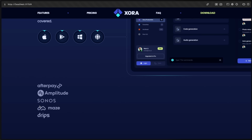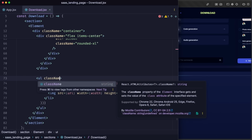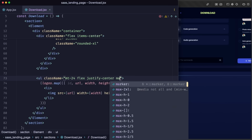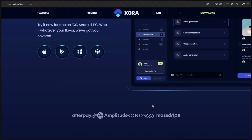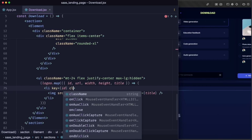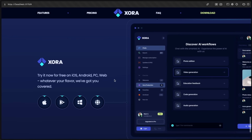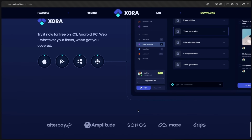So let's actually show them horizontally instead of vertically by applying a class name to this UL equal to margin top of 24, flex, justify dash center, and then max LG devices, this will be hidden. So we only want to show it on desktop. To this li, we can give a key equal to ID since we're mapping over different elements, and a class name equal to margin x of 10 to create some space in between. And this nicely wraps up our download section so we can see which companies have downloaded and use our software.